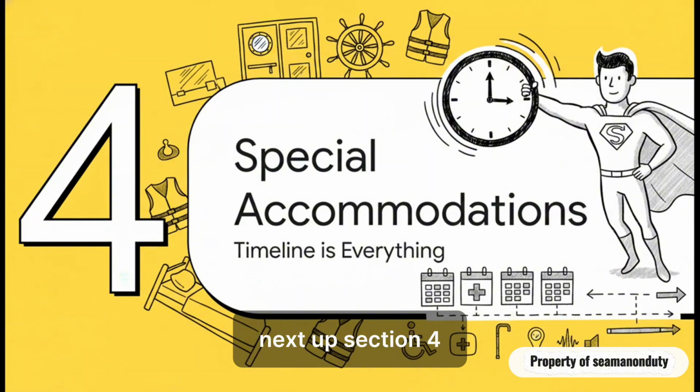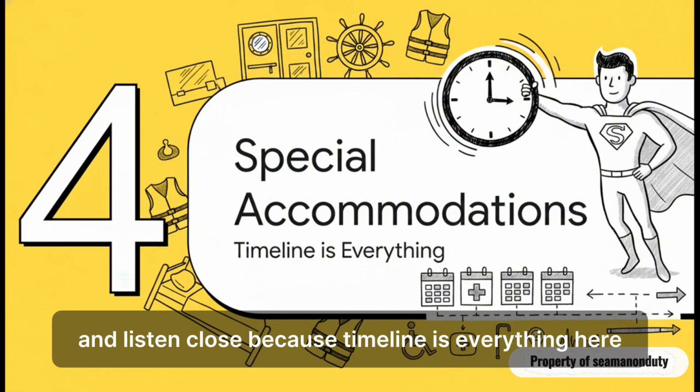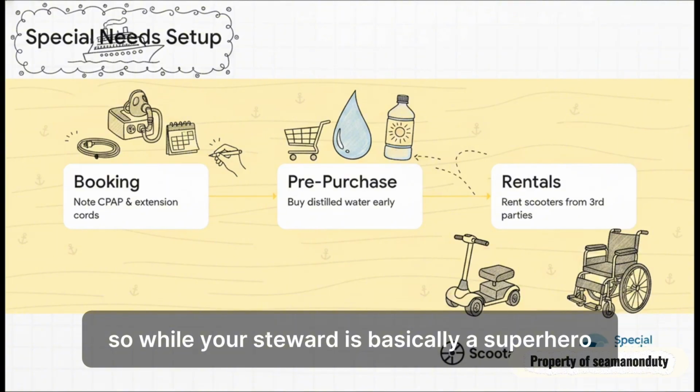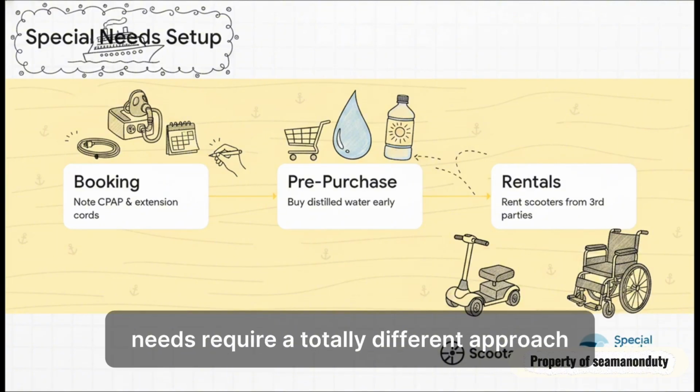Next up, Section 4, Managing Special Accommodations. And listen close because timeline is everything here. So while your steward is basically a superhero, certain medical and accessibility needs require a totally different approach.